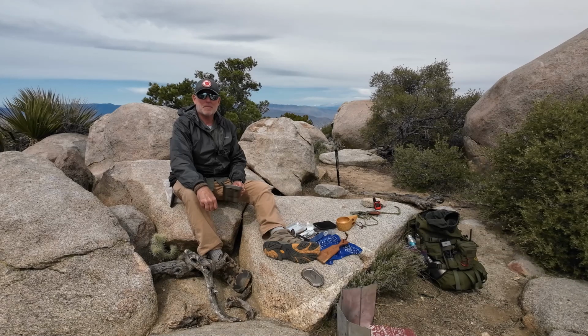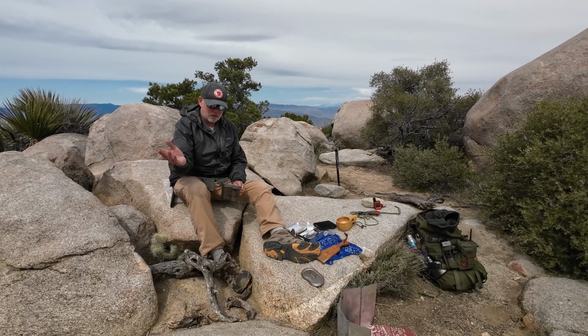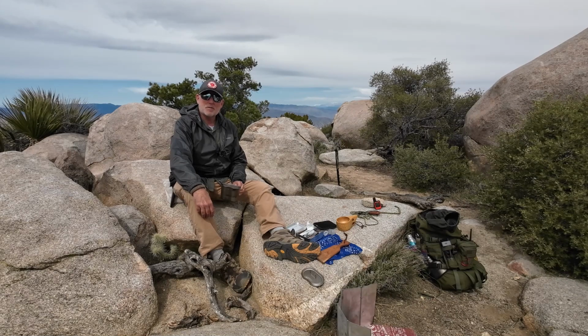Well, what'd you think of this episode? The hike up to Whale Peak. I still got to hike down, and it's going to be tough. But most of it is downhill. There is one or two sections where I will have to scamper up a steep slope. But then, of course, I've always got that boulder choked wash at the end that's going to require some scrambling. But at least I'm going down and not up.